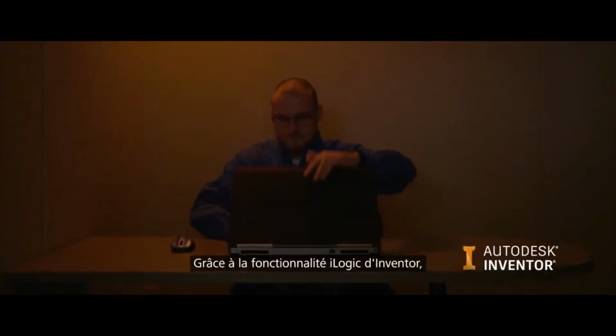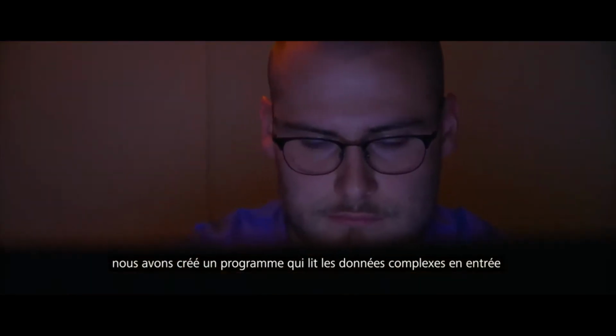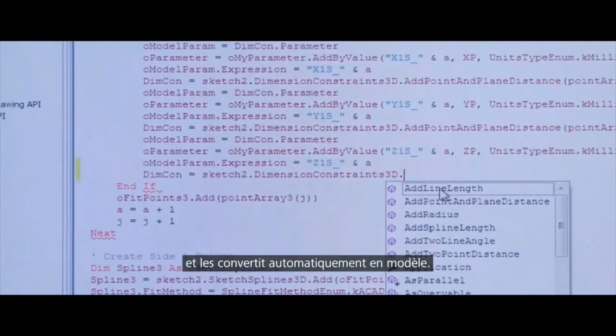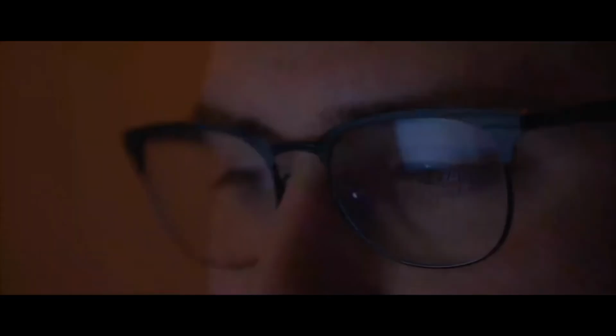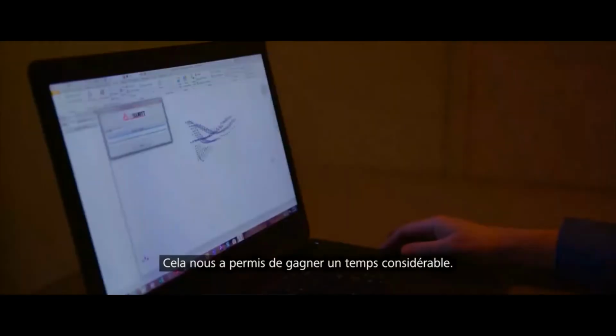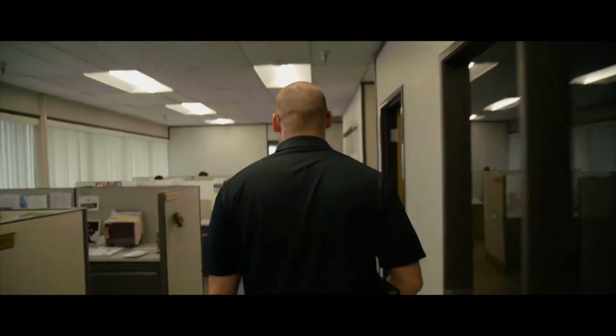So we used the iLogic functionality within Inventor to create this program that can read these complex inputs and translate that into a model automatically. And what that did for us is gave us dramatic time savings.